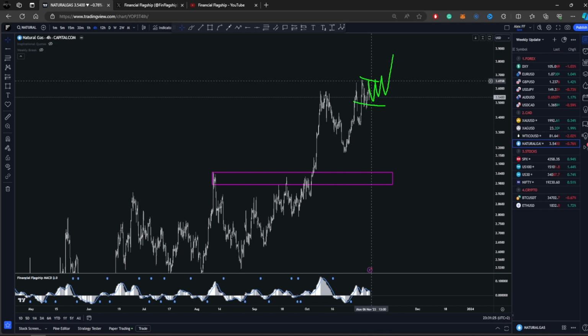Even if this goes a bit higher, wait for a pullback similar to this one. And if this happens, then you can go with your trade, so you have more room to manage your trade in case you get in, okay?